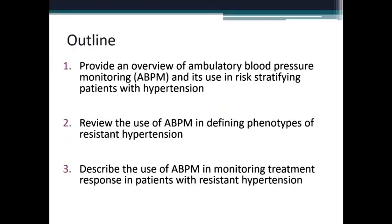All right, so just as a brief outline of what we'll talk about today, I'll spend some time giving you all an overview of ambulatory blood pressure monitoring. I think most of you are very familiar with this, but I want to get everyone on the same page, and then also talk about what the data is around ambulatory blood pressure monitoring for risk stratification of all patients with hypertension. I'll then talk a little bit about the use specifically of ambulatory blood pressure monitoring, or ABPM, in prognosticating and risk stratifying patients specifically with resistant hypertension. And then finally, I'll talk about the use of ABPM in actually monitoring response to treatment in patients with resistant hypertension.